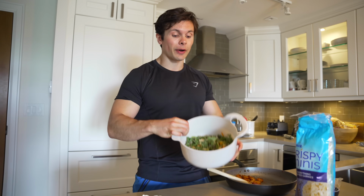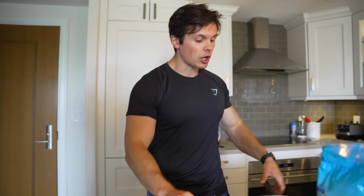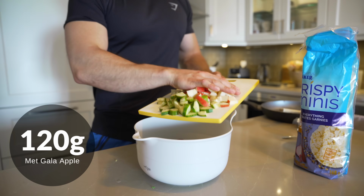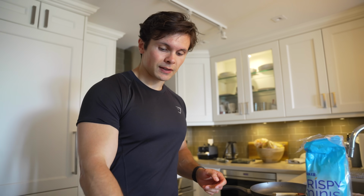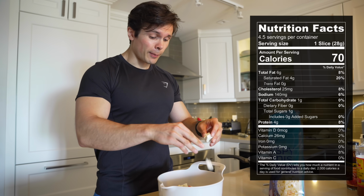So I have 150 grams of a kale superfood blend mixed in the bowl right here. We're gonna top it off with 6 ounces of some shrimp, 75 grams of cucumber, 1 full gala apple, and then I have some goat cheese, which is kind of random, but I've been craving a milked goat ever since running into MJ last week. So a little bit of goat cheese, which is actually quite macro friendly.